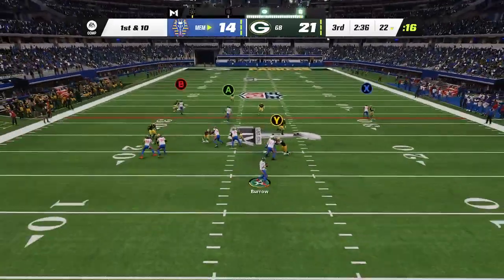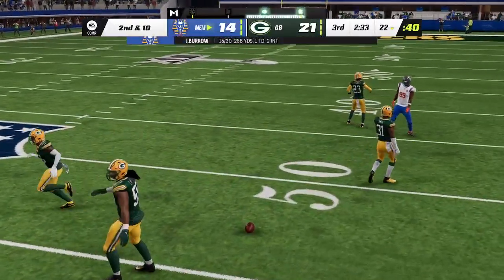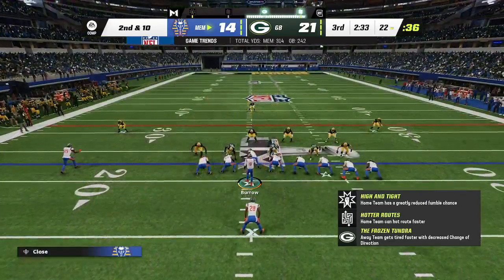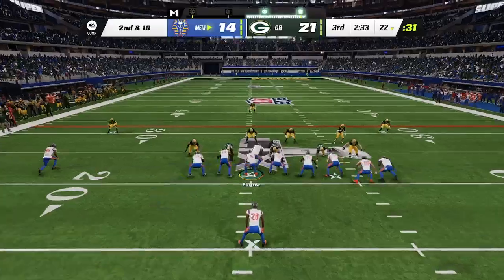Off the play fake, here's Burrow. And it's knocked away and incomplete. Well, he certainly thought he had a window to push that ball downfield, but as soon as he released the throw, the corner was there to slam that window shut.